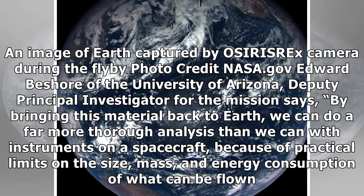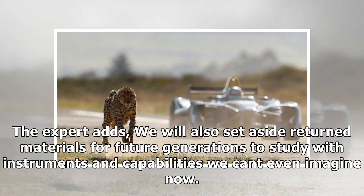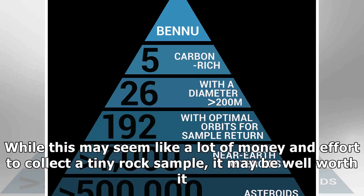Photo credit NASA.gov. Edward Beshore of the University of Arizona, deputy principal investigator for the mission, says, "By bringing this material back to Earth, we can do a far more thorough analysis than we can with instruments on a spacecraft, because of practical limits on the size, mass, and energy consumption of what can be flown." The expert adds, "We will also set aside returned materials for future generations to study with instruments and capabilities we can't even imagine now."